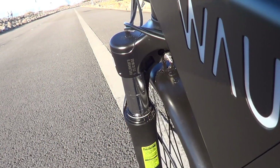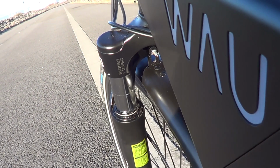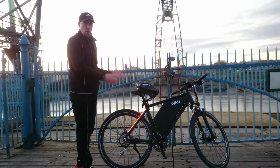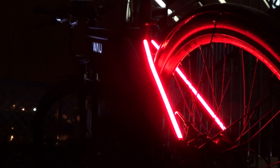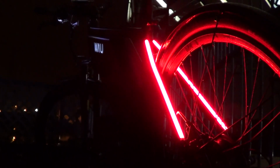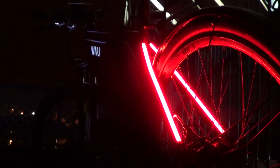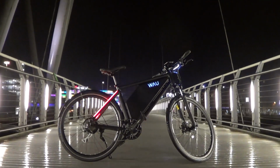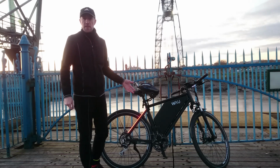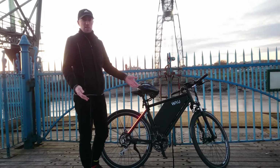But how does it ride? Well, as you can see on the front, it's got suspension. On the back it hasn't got suspension, but it does have these iconic rear lights. They are amazing. You've got two red LED strips going down the side, and a switch on the handlebars that does the indicator for left and right. And of course, when you put on either brake, it lights up brighter. It's perfect for riding in the evening, or just basically anywhere.